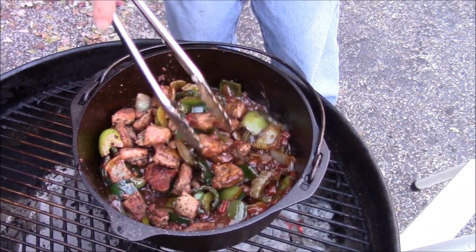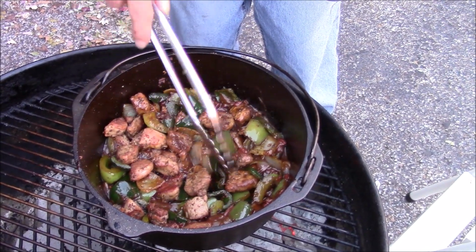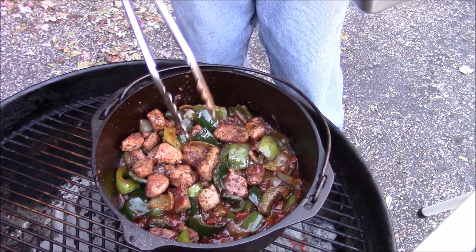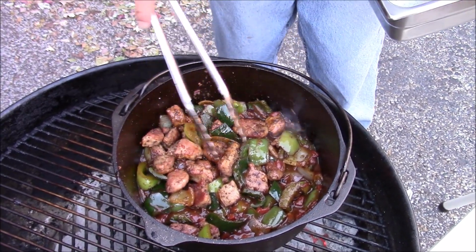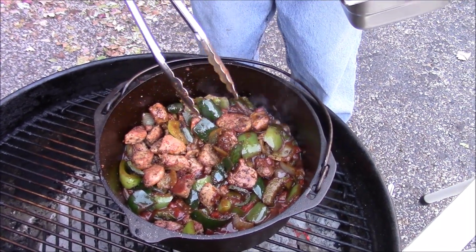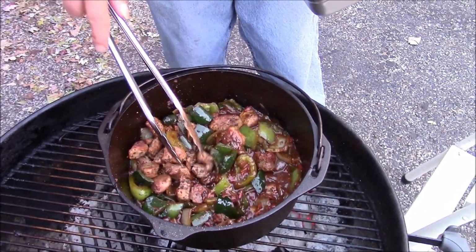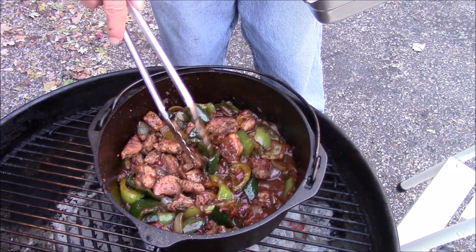I'm going to move this off the coals and let it cook indirect, I don't know, maybe 3 or 4 minutes. And then I'm going to come back and put a box of chicken stock in there. I'll tell you what, I'll just go do that now. So, I'm going to go get a box of chicken stock and put that in here now, and then I'm going to move it off the coals. And after that cooks for a while, we'll come back and put some potatoes and carrots in here.